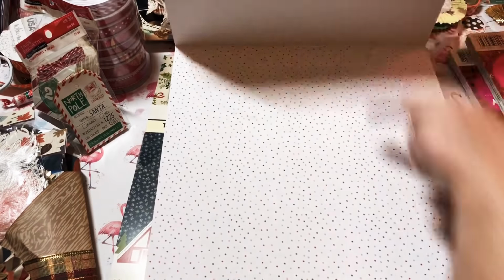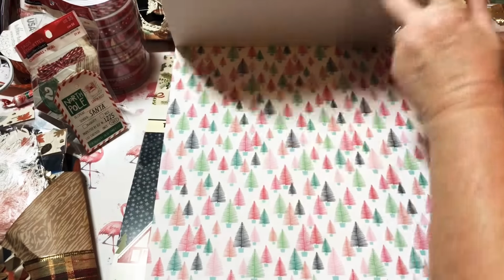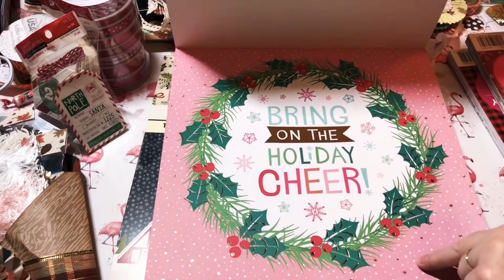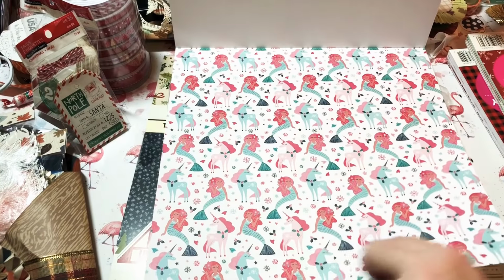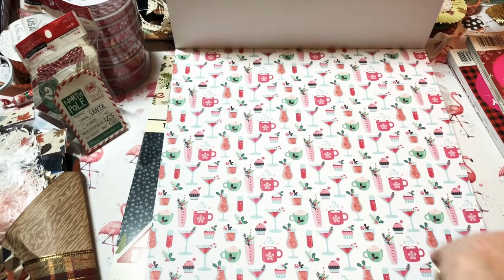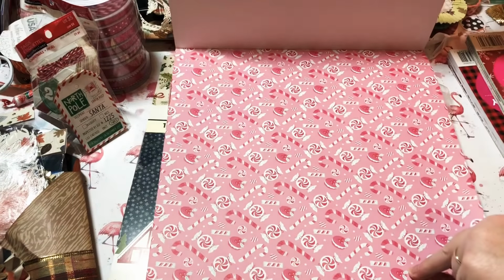This beautiful paper makes me so excited. And if you're a crafter, you get excited too. Gorgeous. Okay, it looks like I'm flipping over 2 pages at a time that are the same. Some unicorns and some mermaids. This one's so cute. I'll definitely be using this for hot cocoa packs because look, it's got little cups of hot cocoa or cappuccinos on it. Love it.